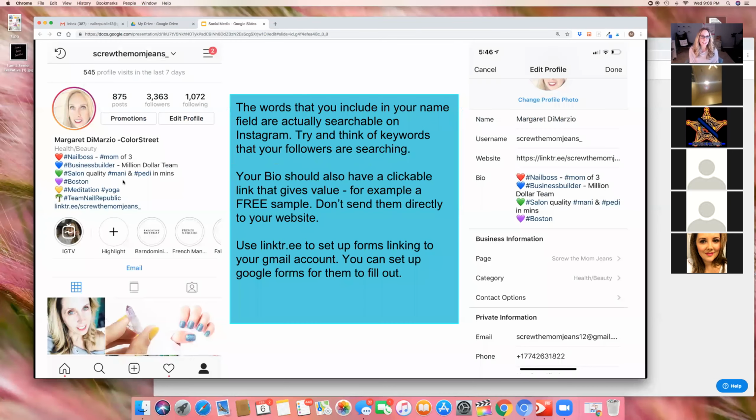I'm from Boston, and then I wanted to put in a little bit about myself, that I love meditation and yoga. That's kind of my thing. And I absolutely love palm trees. And I use this hashtag Team Nail Republic. That's the name of my team. They always say that you should use that with all your posts, because we've got 30 hashtags that we can use with each post, which we'll talk about.